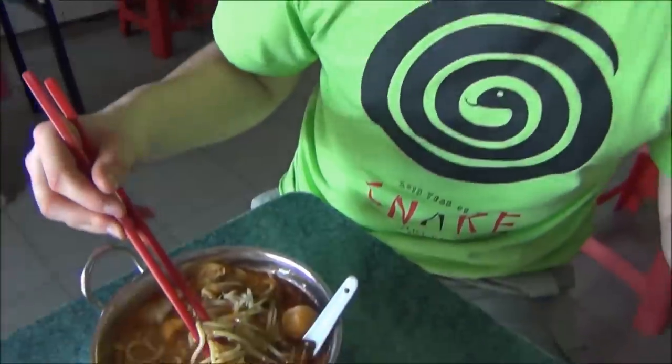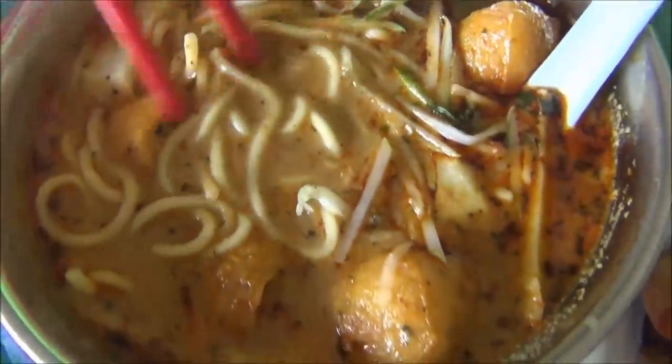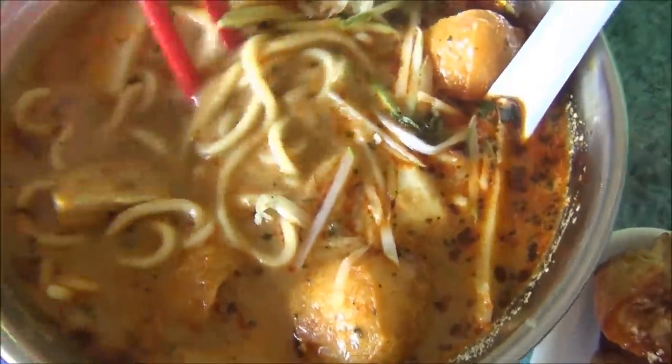Spicy curry, a mixture of Malay and Chinese elements. So let's take a look here. It is coconut-based curry soup, and it has curd puffs, fish sticks, shrimp, clams added to it. Very flavorful.